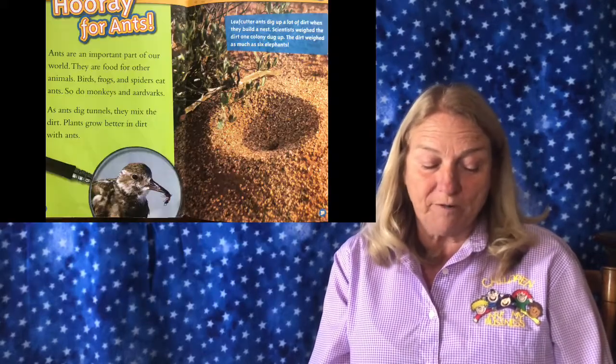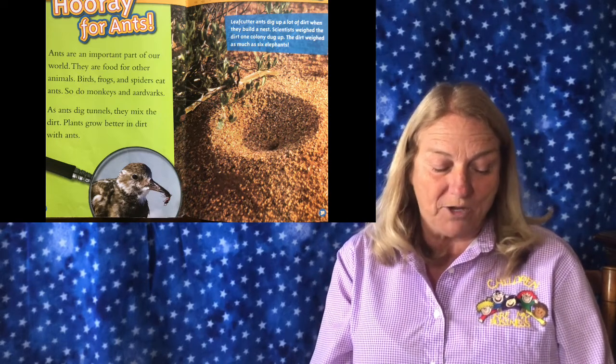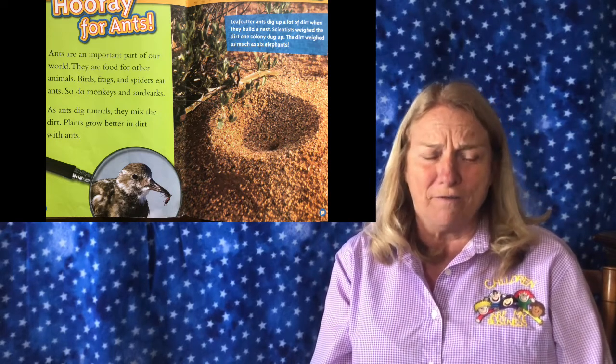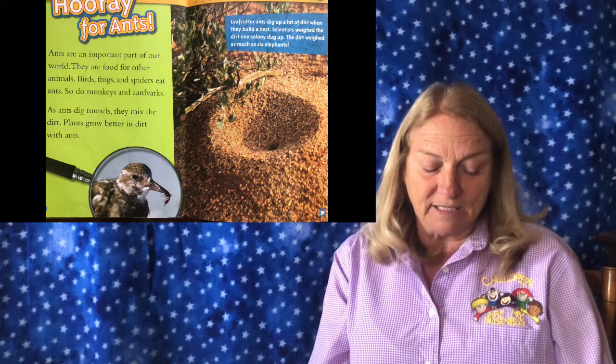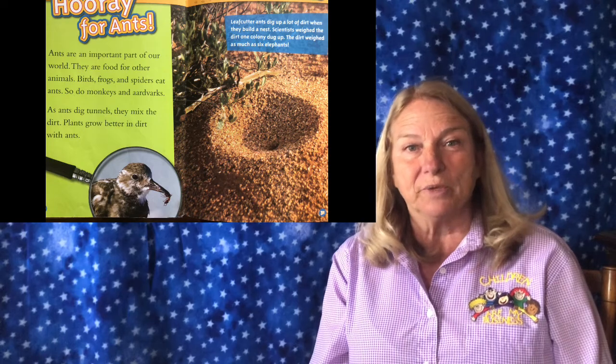Now ants are an important part of our world. They are food for other animals. Birds, frogs, and spiders eat ants, and so do monkeys and aardvarks. As ants dig tunnels, they mix the dirt. Plants grow better in dirt with ants. It helps get some oxygen in there, helps the water go through.